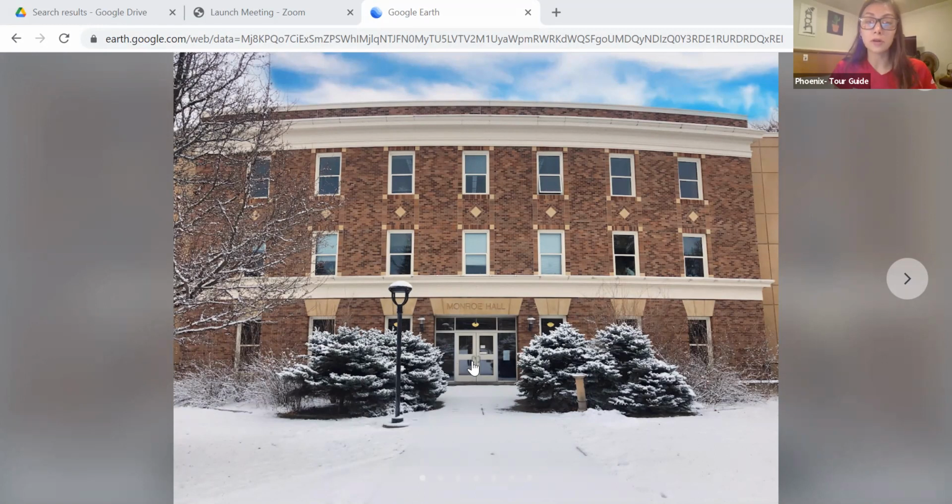On the first floor of Monroe Hall here is where you would take a math placement exam. So here at Eastern, we do require our students to take a math course. So just to figure out what math course you would best be placed in is when you would take a math placement exam. Moving on, this is Patterson Hall.